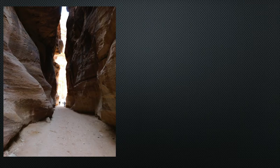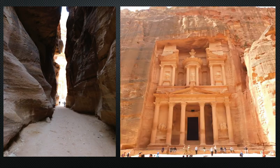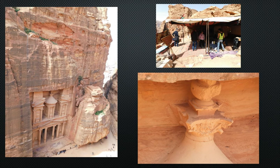If you're an Indiana Jones fan, the canyon here was one of the places where part of that film was shot. And you have to descend for about a 45-minute walk until you finally get to this beautiful sort of gap. And as soon as you walk past, boom, the treasury. It's right there, cut into the face of the cliffside in front of you. And it's huge, it's magnificent, but what you can't see here is how kind of claustrophobic it is up against the next cliff wall. I'm just about standing right on it.